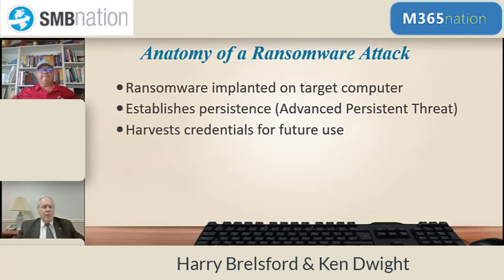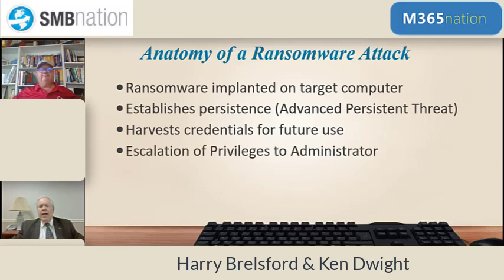The next thing they'll usually do is if that user that they have infected happens to have non-administrator privileges, if they're a regular user or limited user or guest or something like that, obviously the bad guys can do more as administrator.